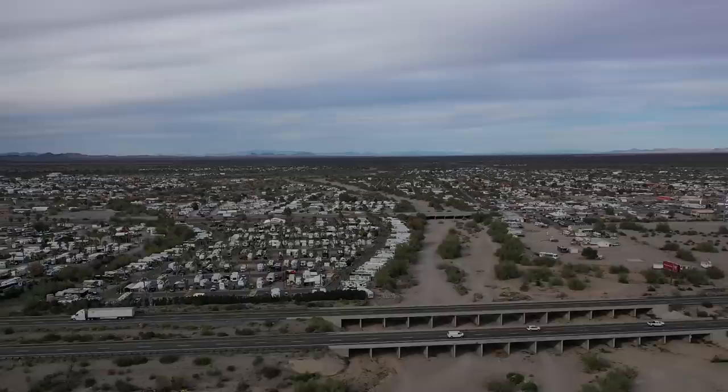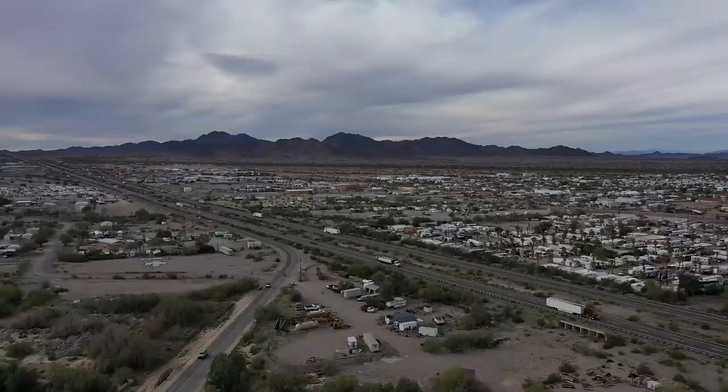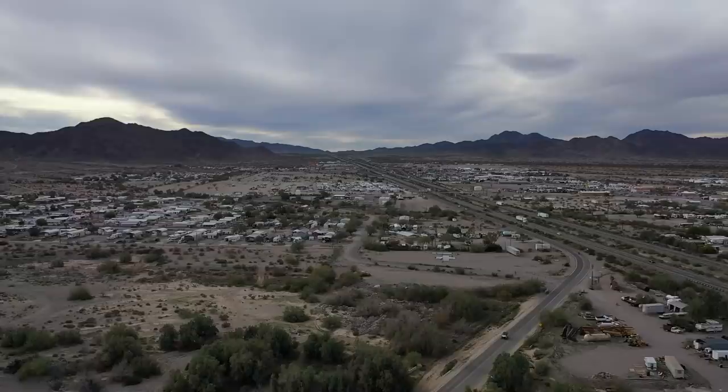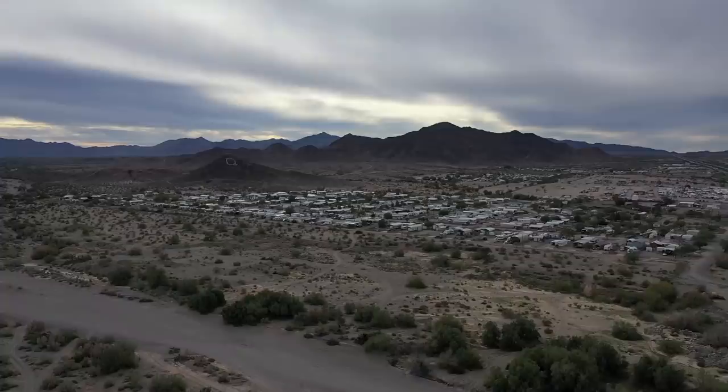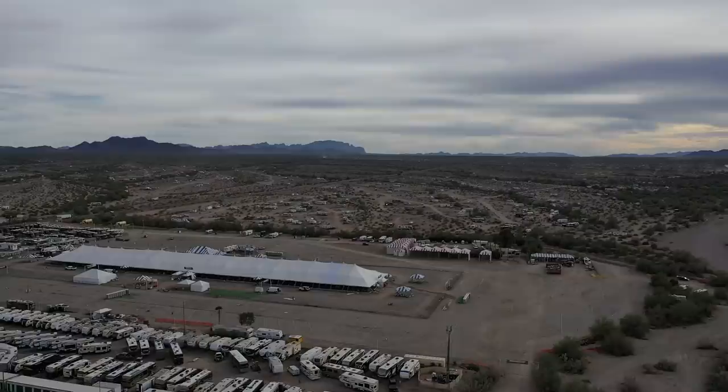There's Holiday Palms, 88 Shades, B10 Campground. Way down there is the downtown district. Community of Q Mountain, and there's Q Mountain. Wasn't that video cool about seeing the view from up there? There's Tyson Wash. That's it. Show's over for the big tent.